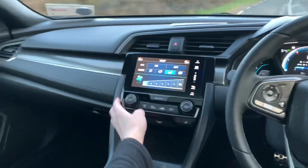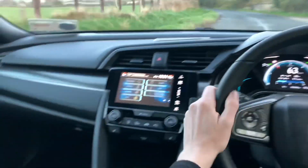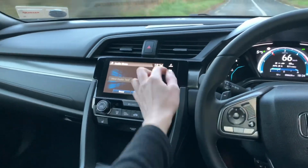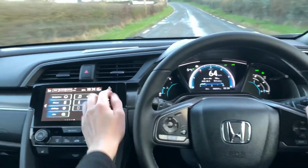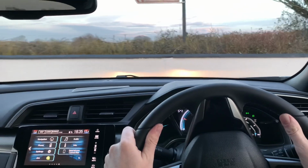The screen in the centre also then is useful for things like navigation, so it's Garmin navigation, but you can use Google Maps as well. And there's also functionality for audio, so you can stream music via Bluetooth, or there's two USB connectors in the car as well. There's also Apple CarPlay and Android Auto, which again, if you want to use Spotify, is quite useful. And over through there then, just basic Bluetooth functions as well for calls. But again, Android Auto and Apple CarPlay I think have superseded that for a lot of people.